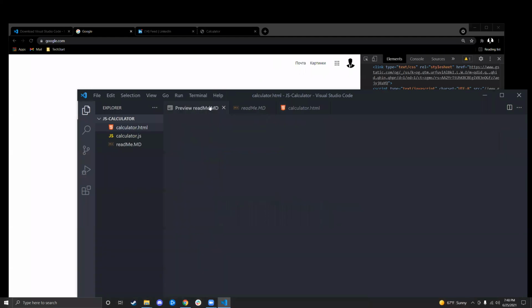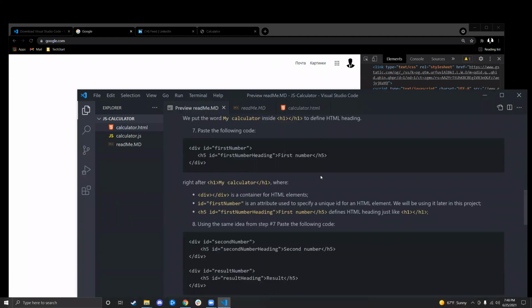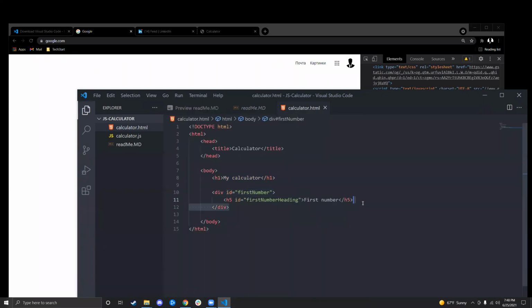Okay. Let's proceed. Now, after an ID, we see that I have added another HTML element, which is h5. It also has an ID, first number heading. So basically that div contains h1, h5 heading, and inside of it, we have a content, which is first number.